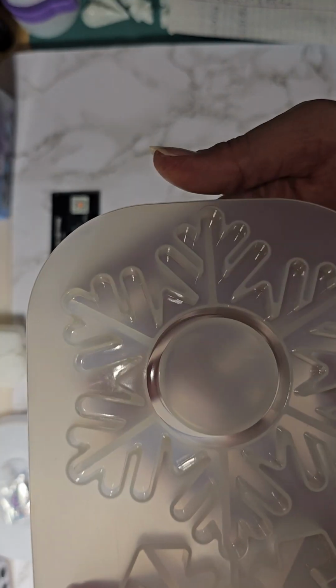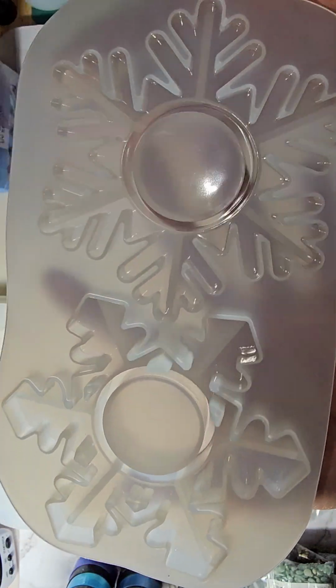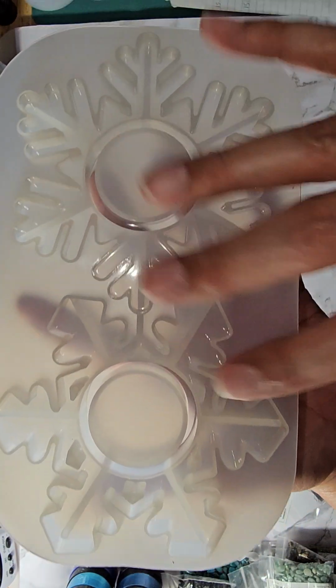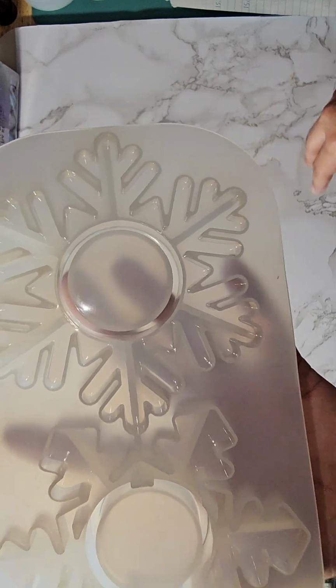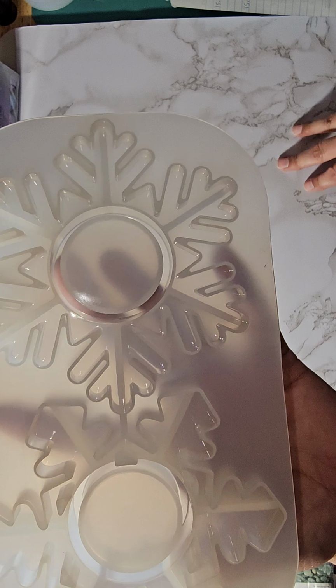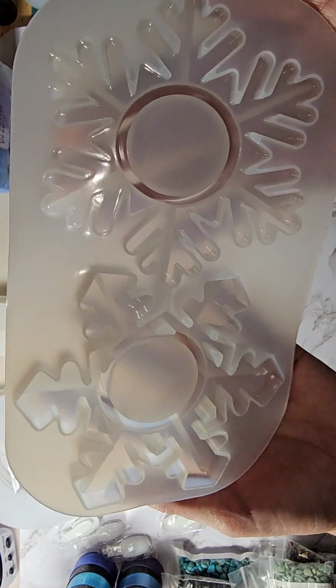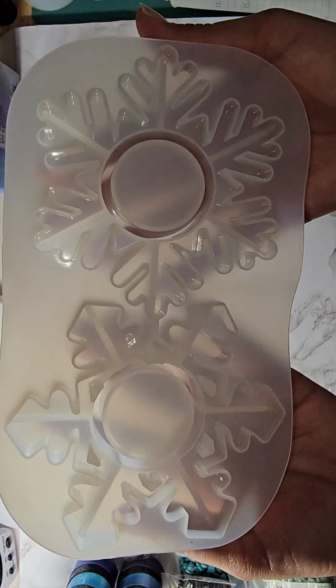This was $4.98 on Temu, and they actually had another one with two different designs than these two. Amazon had these two along with the other two for $11.99. They didn't have it in singles like this one, and I didn't really like the other design, so I only got this one.